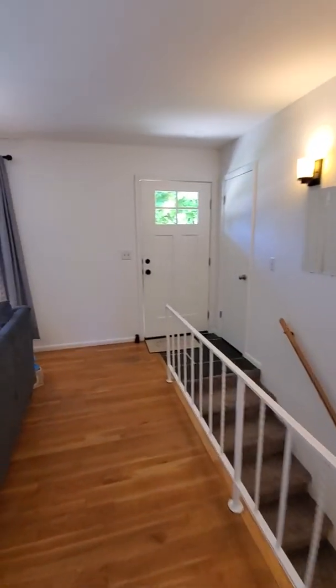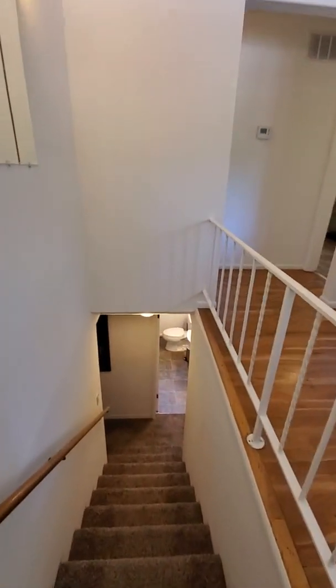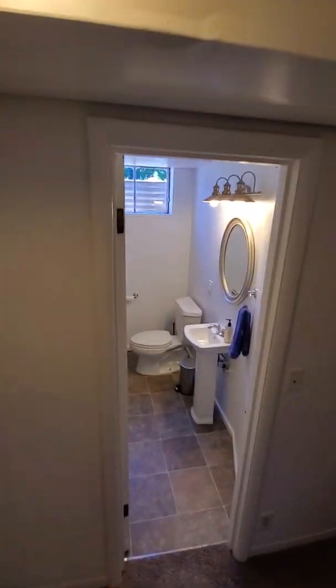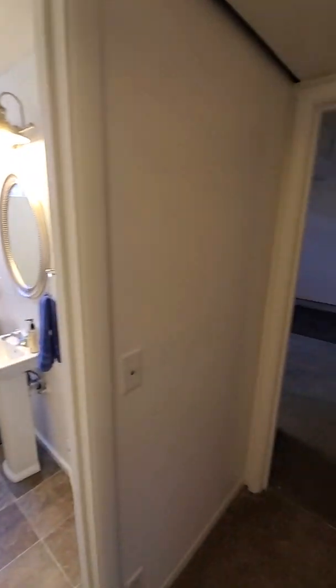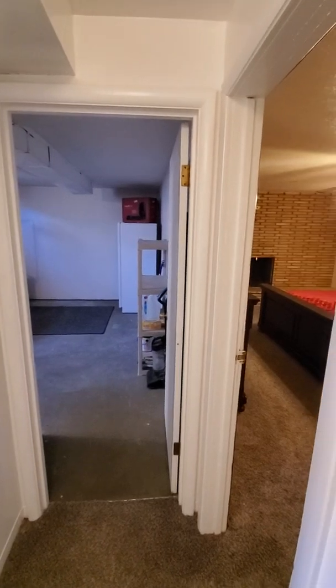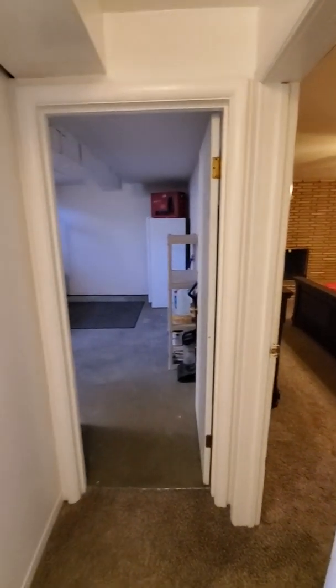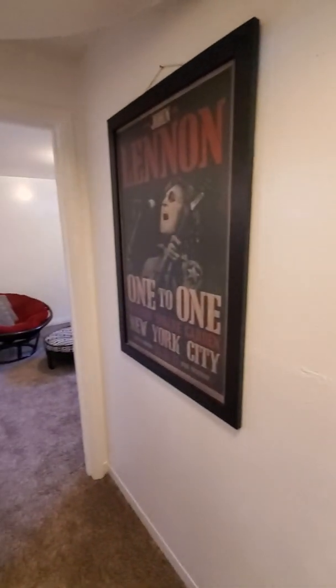So heading back through the living room, again, there's the front door. I'm going to turn and head down the stairs. So as you can see, right at the base of the stairs, there is a bathroom. And if I turn to my right, this is the utility room. And then they have it set up like a bedroom, but this is more of like a family room. And then if I turn to the left, there are 2 more bedrooms over this direction.